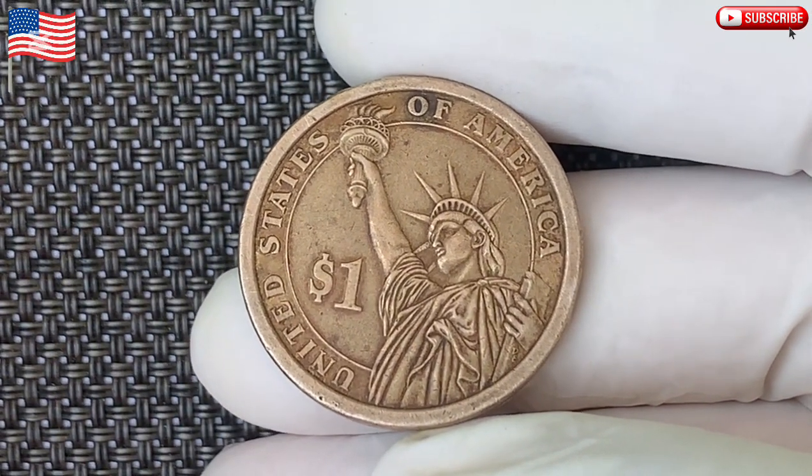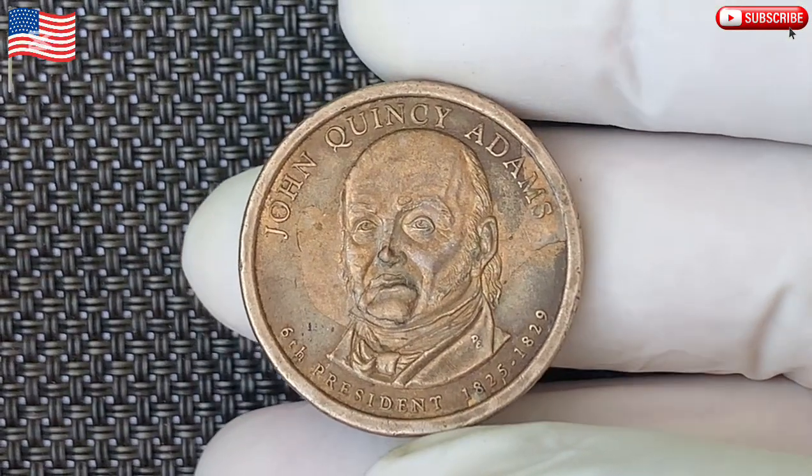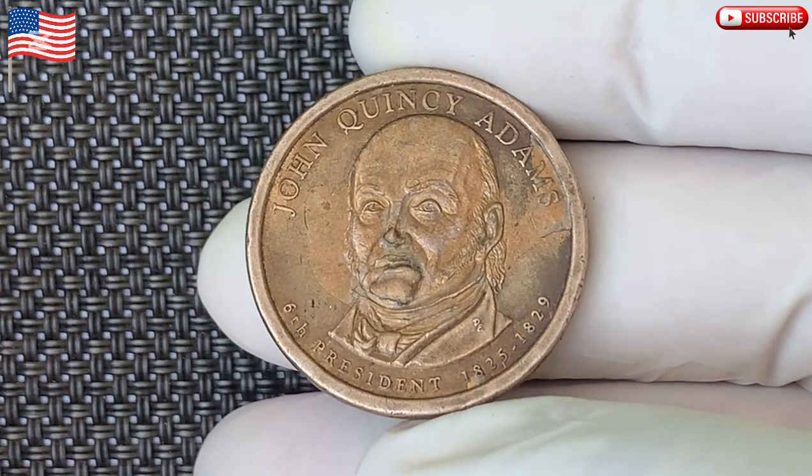During this period, the U.S. Mint was in the midst of the capped bust series. This series of coins is one of the most beloved and sought after among collectors, and for good reason.